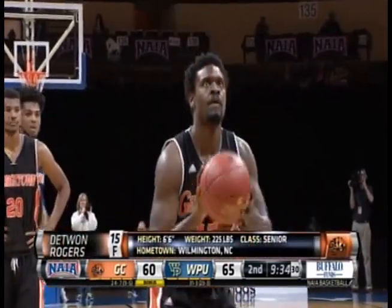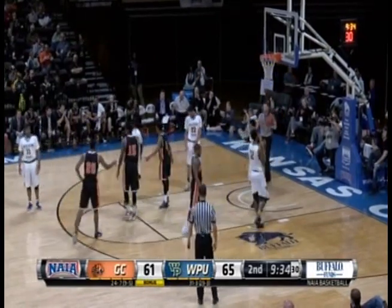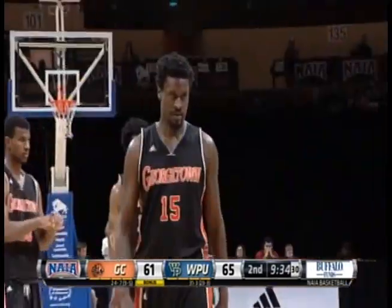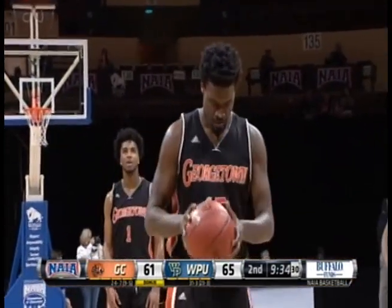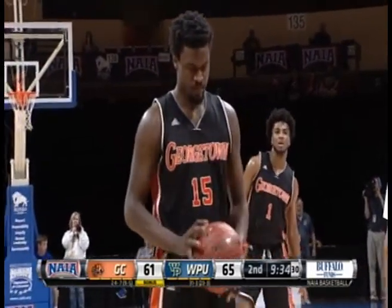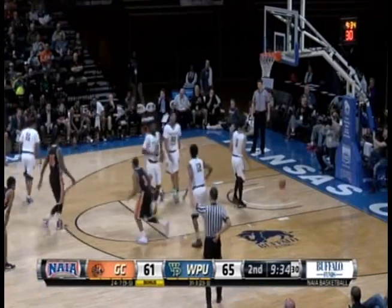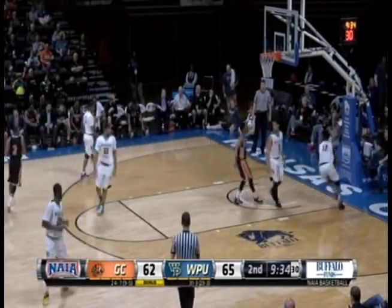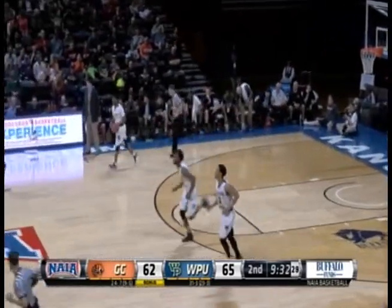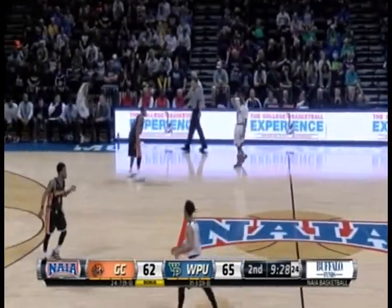And that happens to be DeTwan Rogers, and he puts it up and in for his 4th point of the game. 65-61 with 9:34 to play. Free throw up. Rogers hits them both. 2 big free throws, 65-62. Still haven't seen Torrin Jones, who's just getting a little break, and just as I say that, he's off the bench.